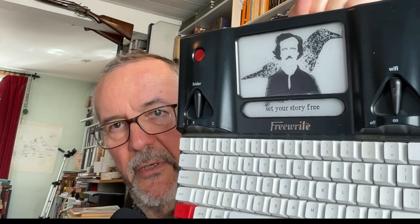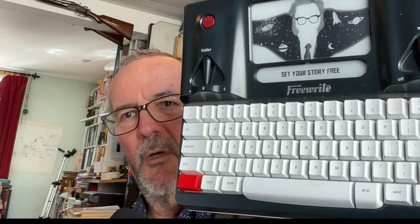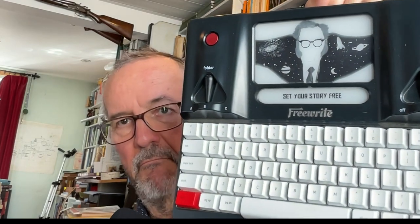It has this dinky little screen, which comes up with pictures of different writers when it goes into resting mode. So here's Edgar Allan Poe, and here's the bloke who did science fiction stuff, can't remember his name. Isn't that sad? Anyway, it comes up with a different picture. And how it works is you've got three different folders, A, B and C. You design how you want to set them up. You've got Wi-Fi on, off and finding, simple.